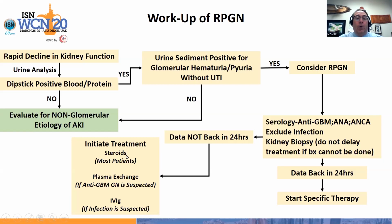So in this setting, steroids will be given to most patients, and these are often anti-inflammatory doses or high doses of steroids. Plasma exchange should be started if an anti-glomerular basement membrane glomerulonephritis or Goodpasture syndrome is suspected. It's very difficult in these patients to exclude infection. And so if infection is suspected, then something that could be done quickly that is immunomodulatory but will not worsen the infection while the diagnostic workup is ongoing is to use therapeutic doses of intravenous immunoglobulin. But the main point of this algorithm is not to delay therapy while waiting for diagnostic confirmation of the disease process, because you lose valuable time and the patient could be having irreversible damage to the kidney.